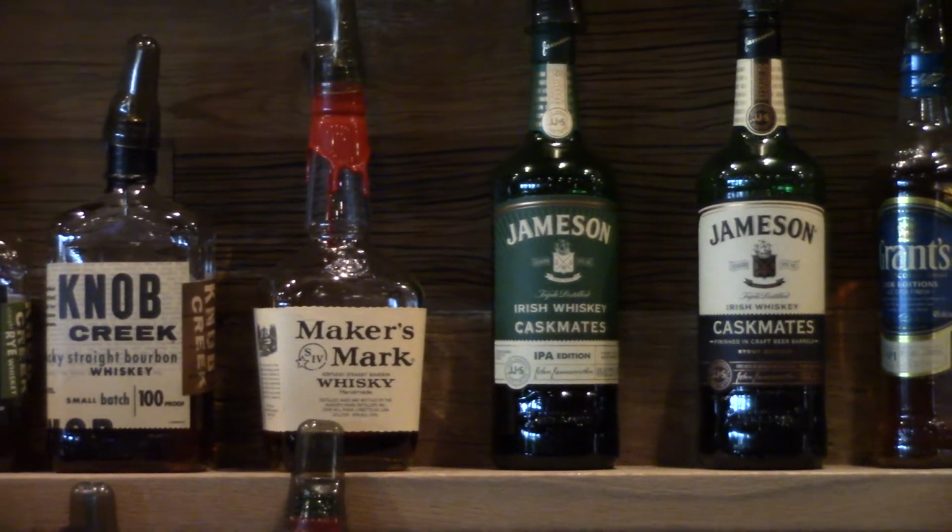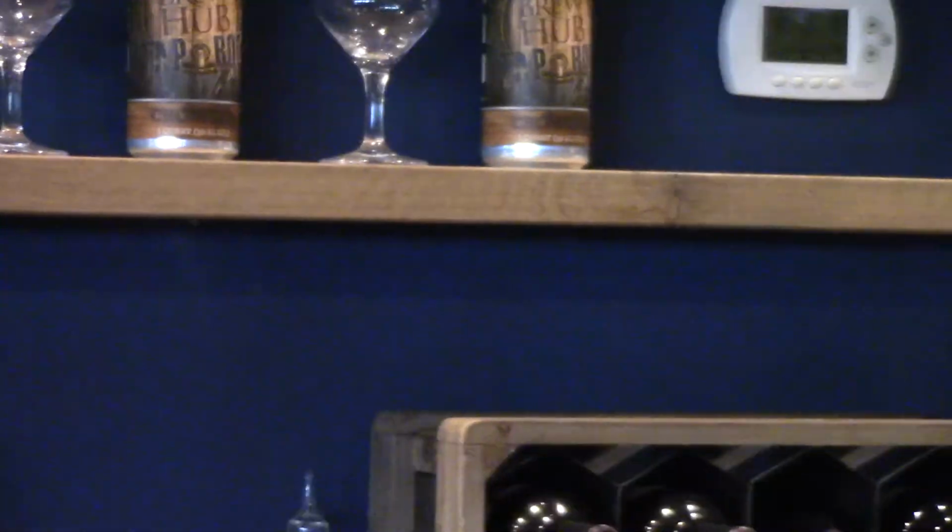So Brew Hub's just great. Great place to come see a game. Great place to come drink some craft beer. And then if you got a whiskey drinker in your midst, they'll be happy here too, because you can't go wrong with Andy's selection of single malts and just general whiskeys here. So, Andy, great job. Thank you very much.